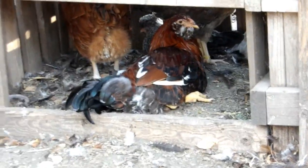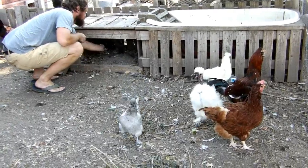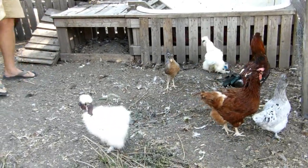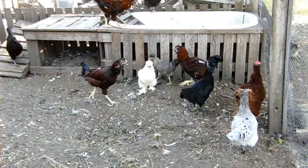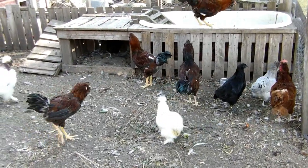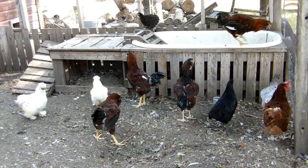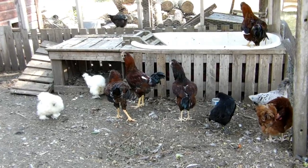And what you got hiding under the deck there? So we got Russian Orloff, random red chicken, some cream leg bars. This pen's got cream leg bars and copper marans. And then breeding pens out in the pasture. We've got my Russian Orloff hens. We're getting towards the end of the breeding season, so everybody's kind of getting put back into the general population.